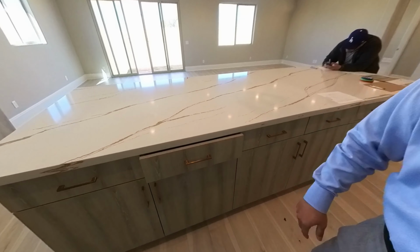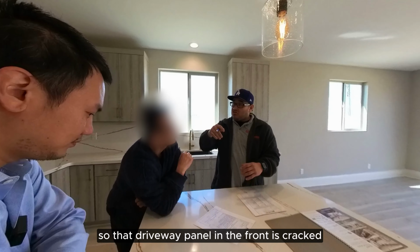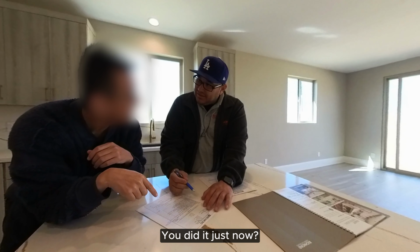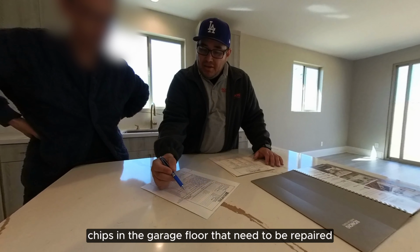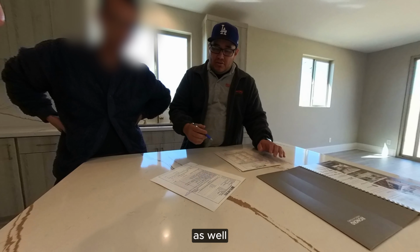These are the items that need to be corrected. Number one, the driveway panel in the front is cracked, and we need to repair that. There are also chips in the garage floor that need to be repaired. And the bottom left panel of the driveway is sinking down as well.